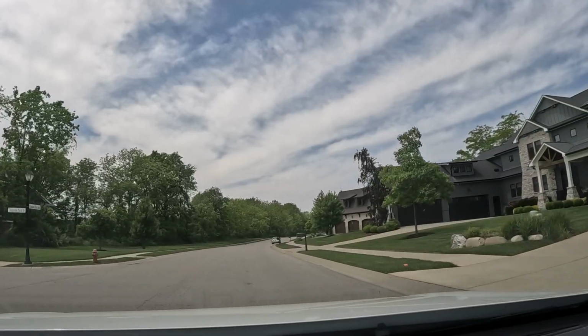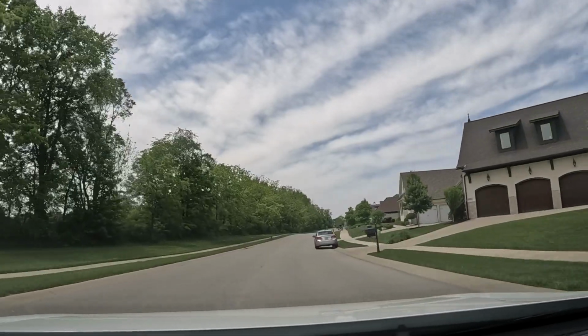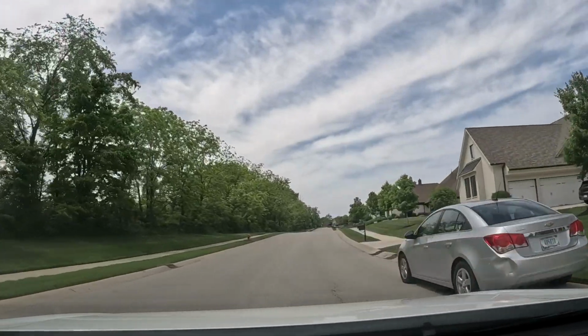The neighborhood is overall quiet. Now, of course, it depends on the time of day. During the weekends, it's a little busier because people are out golfing. Golf carts are going back and forth because since this is a golf cart community, that is something you will have to deal with. But of course, you can also go golfing too, which is really nice.